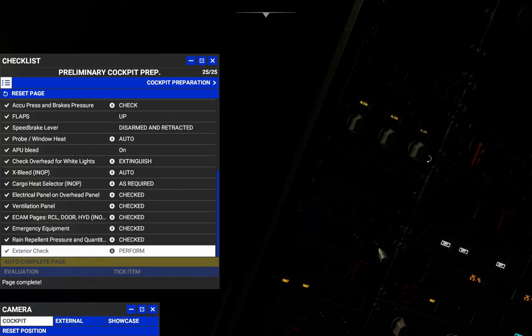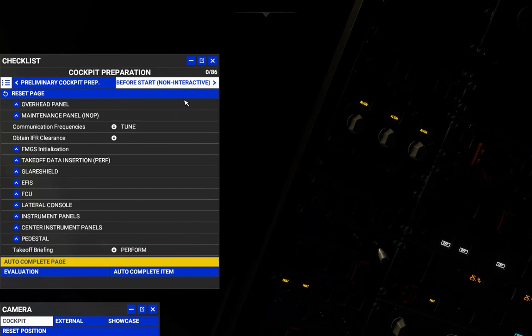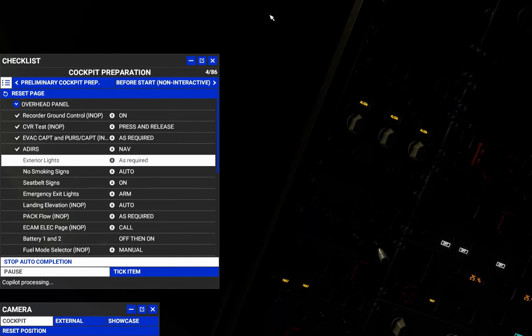Sets up the IRS, the GPS, so your plane knows where you are, so you can fly this thing. Let's see here. Okay. Preparation. Auto-complete page. And we'll go. Hold on.